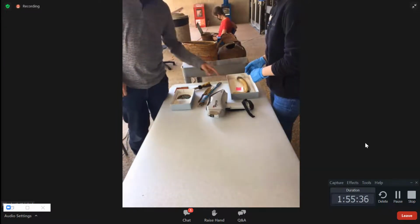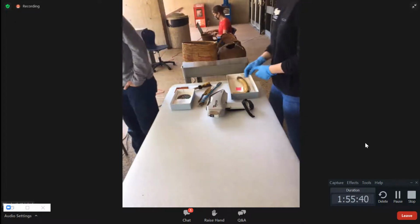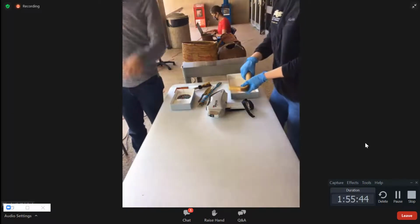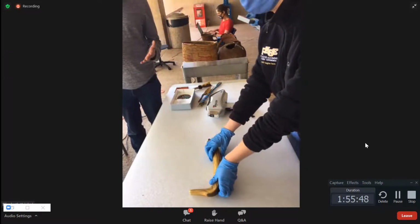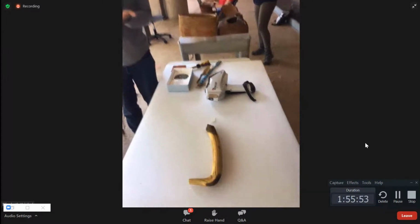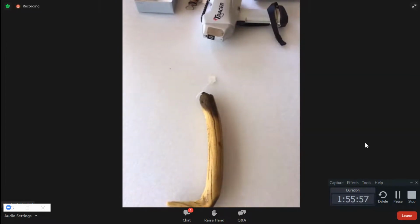So let's measure. What is that? It says plain hide scraper on the label. All right. Thank you. Here, can you show the camera that? So this is what they would use. Let's say you have a bison or another recently killed item. You'd use this to scrape the hide flat as part of the preparation technique for using it.